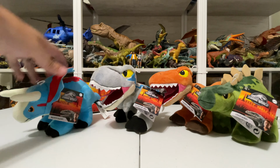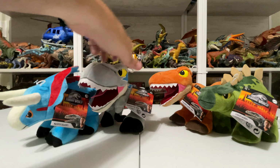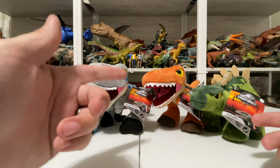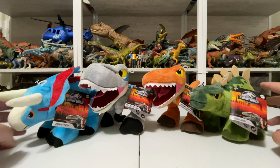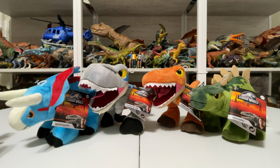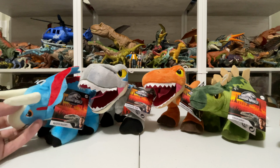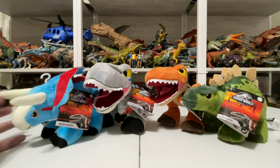There's a lot of different ways they can go with this, and I'm really happy to see overall Mattel embracing plush this year with Jurassic. I already mentioned the Legacy Collection and Bumpy, and now we have these guys too, and I'm sure it doesn't stop there. Just more and more plush, more and more stuff for us collectors to collect. But these were great. I really appreciate getting to take a look at them. Again, thanks to Mattel for sending them to me so I can share them with the audience.